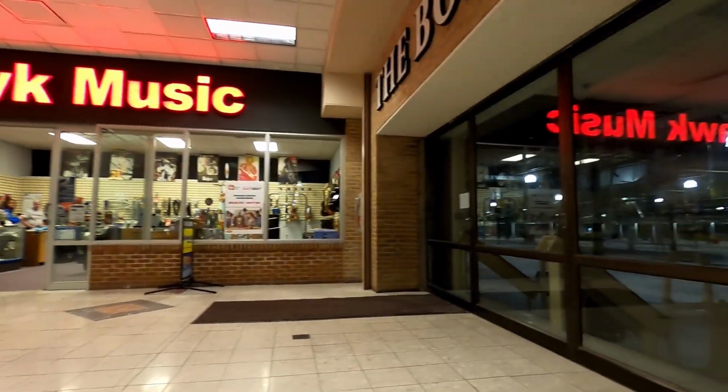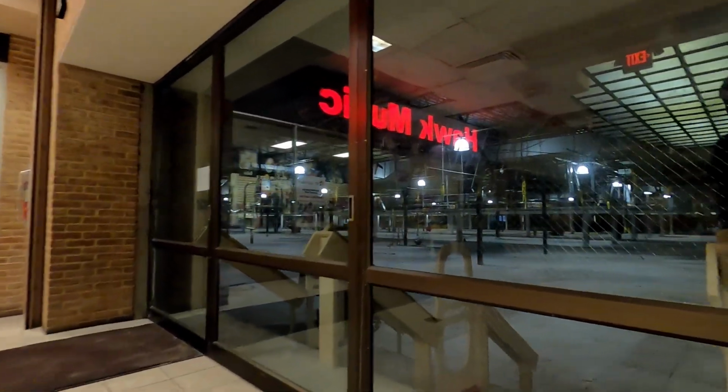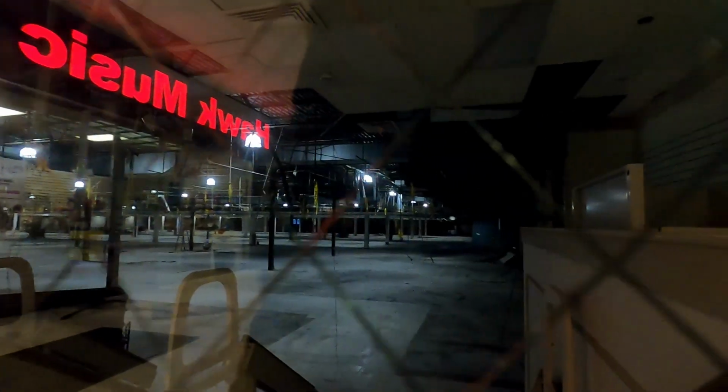Westgate Mall in Pennsylvania is one of the more bizarre malls out there, and its interior feels more like two different malls mashed together. You'll see for yourself as we go for a lap inside.